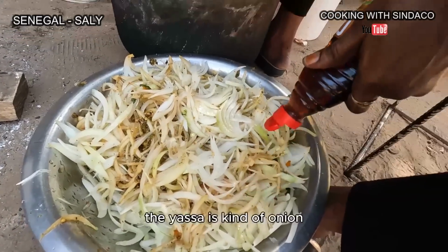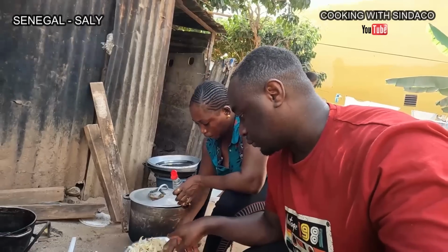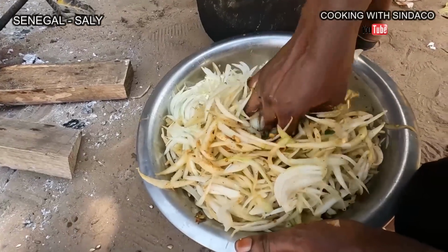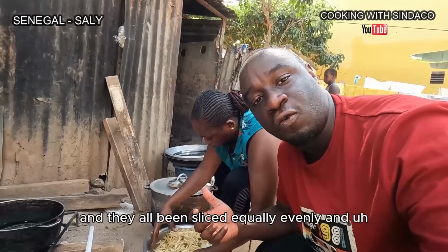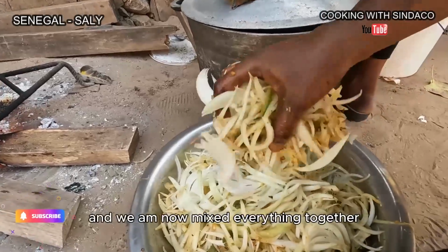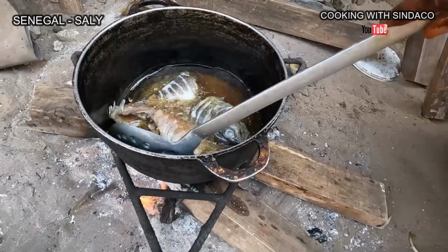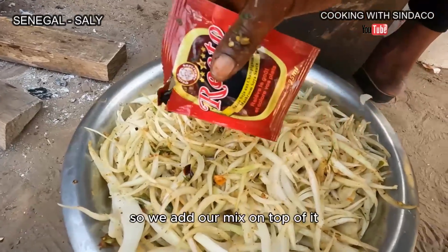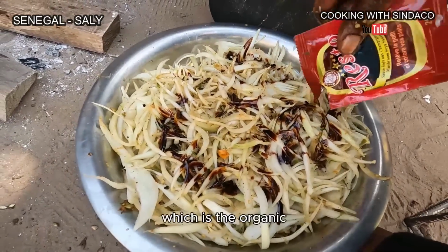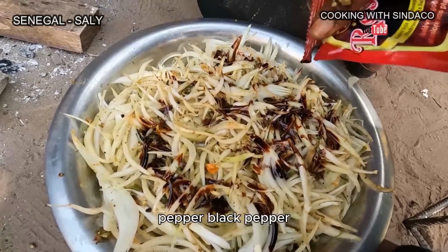As I said, the Yassa is kind of an onion sauce. Okay, so you can see the amount of onion that we have over here, a lot. Yeah, and they have all been sliced equally, evenly, and our pounded seasoning is being added, and we are now mixing everything together. So we add the soya mix on top of the mixed onion with the seasoning, which is the garlic, onion, spring onion, pepper, black pepper, everything.